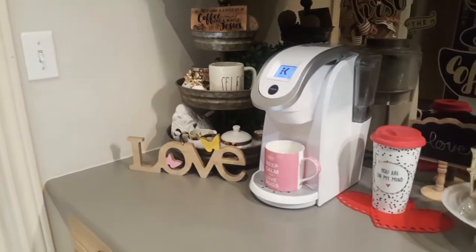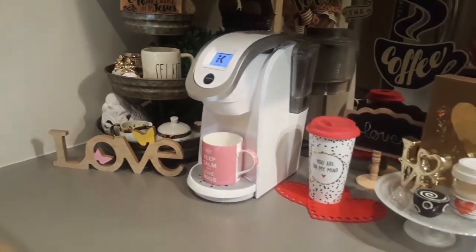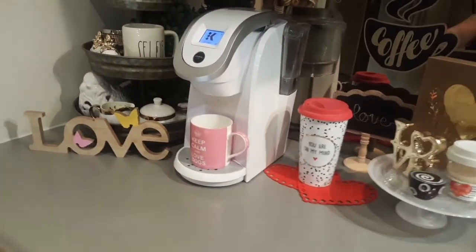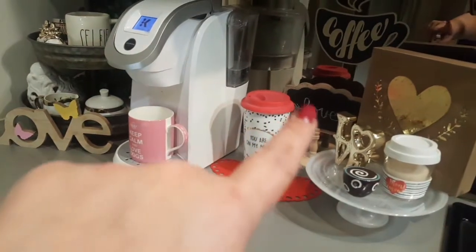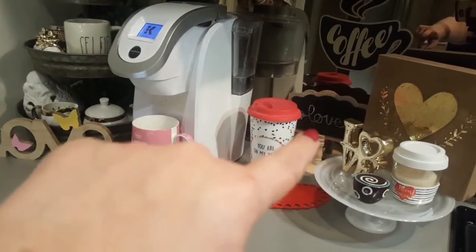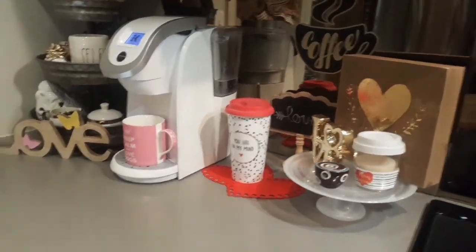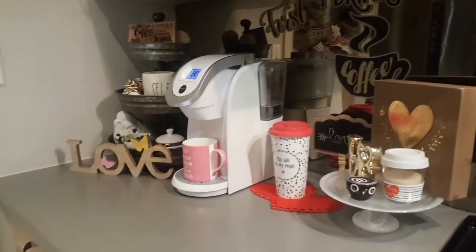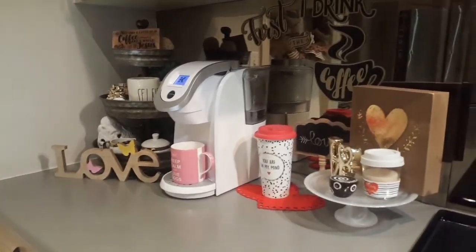I am so in love with this coffee bar. That little sign's from the Dollar Tree. I already showed it to you guys. And then I put my little mug that says, "Keep calm and love dogs." And then I made that little burlap sign. It's like a chalkboard sign. And that's it, really. And I think my coffee bar is just cute. And there's just tiny, tiny touches of Valentine's.